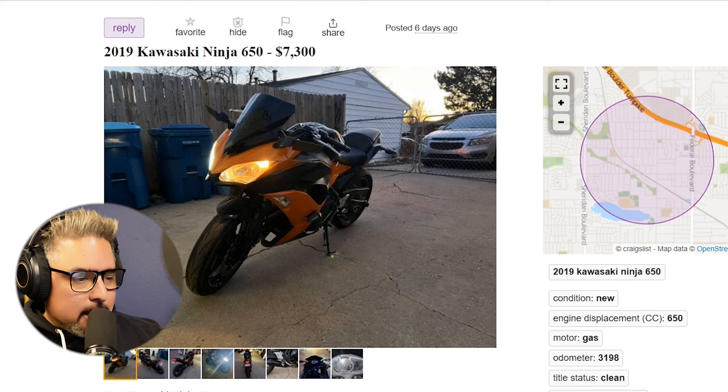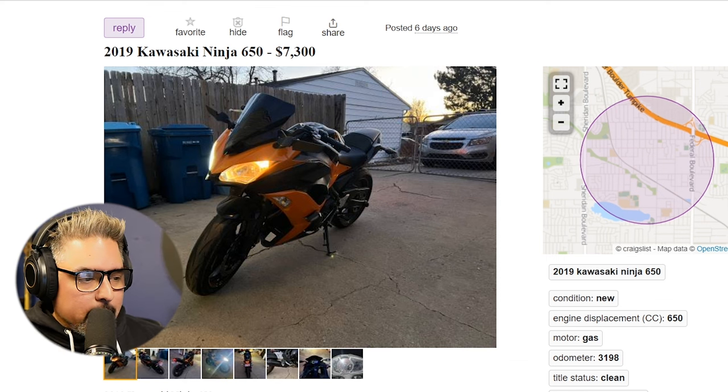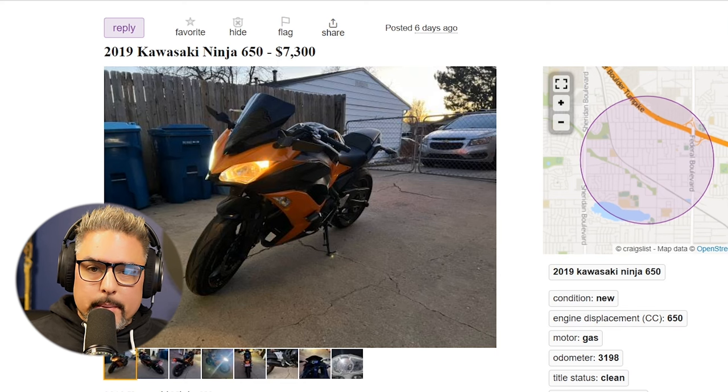Kawasaki Ninja 650. Actually, my first bike was a Ninja 600. Isn't that crazy? Okay, so here we have a motorcycle. We have trash cans, a chain link fence. What is going on here? Is this the best representation of the motorcycle that you're asking somebody to pay $7,000 for? I hope not.